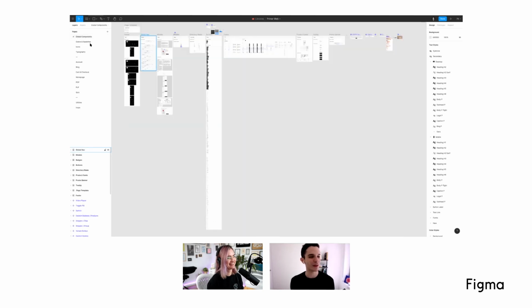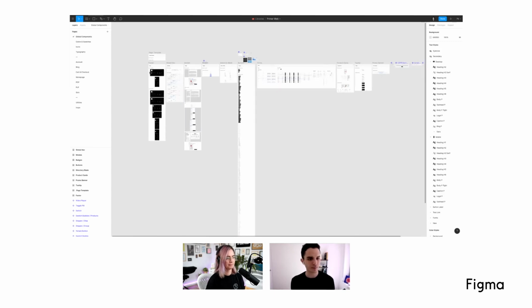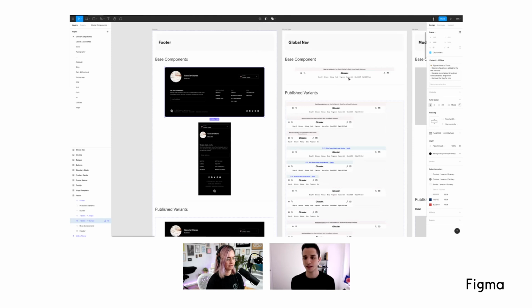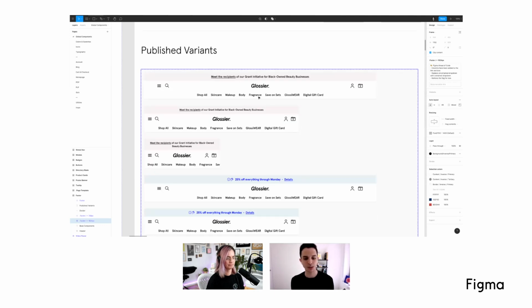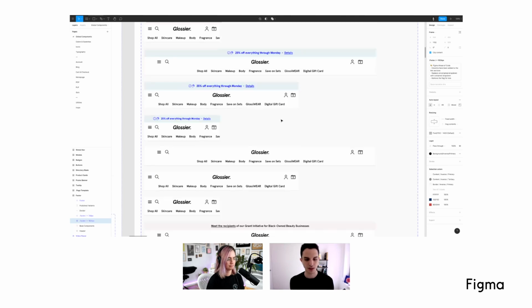We have a few different pages here, but the main one really is this global components page. This is a page for components that are shared across different surfaces, different types of pages, used across the board. So things such as footers, the global footer, the global navigation that you see at the top of the website. We also use variants to allow us to toggle between different states. So we can turn on or off this promo banner. We also have this sale mode that we've recently developed, where if we have a sale, we can quickly turn the website into a sale mode, and all these different components change accordingly.